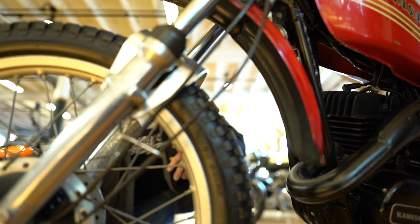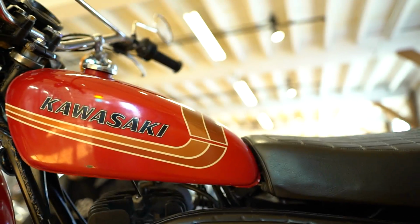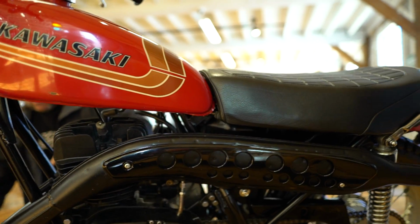So, Kenny, is there anything else you want to add about the bike? I'm just enjoying taking some shots over here with this thing. It still has the nubs on the tires. They're brand new. This is art right here. It's definitely.